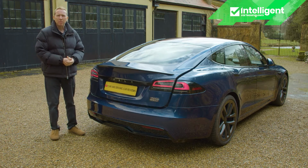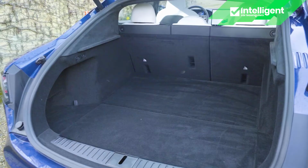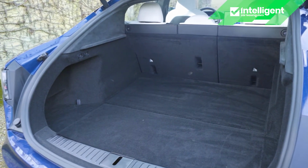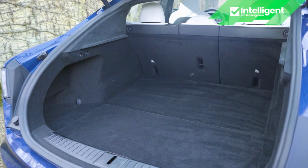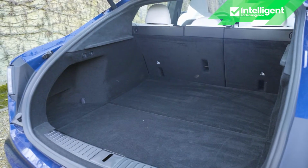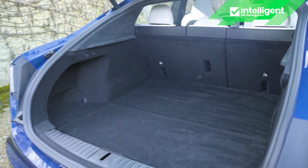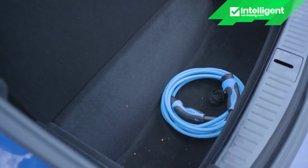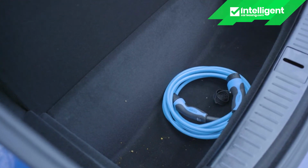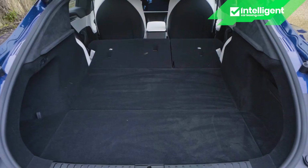The wide-opening powered tailgate rises to reveal an enormous 793 litres of luggage space, much more than you'd get in a much pricier Mercedes EQS, and sufficient to take up to 11 carry-on suitcases. There's also a decently sized deep well beneath the floor for all the charging cables, plus a lidded corner left compartment and a netted storage pouch on the right.